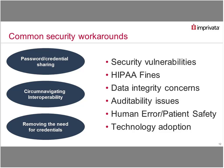Obviously, from an organizational standpoint, the first and foremost is not requiring credentials or removing the need for credentials. The security and compliance risks of this are compounded with each device that you have in your environment. It is really limitless. They range anywhere from a HIPAA fine, like we talked about, to an entire network compromise as these devices are more and more connected. And so you start to have security concerns, data integrity concerns. It's just not smart, right?